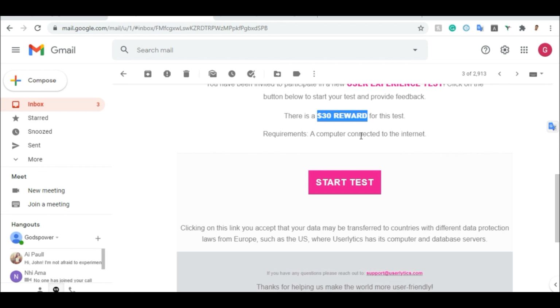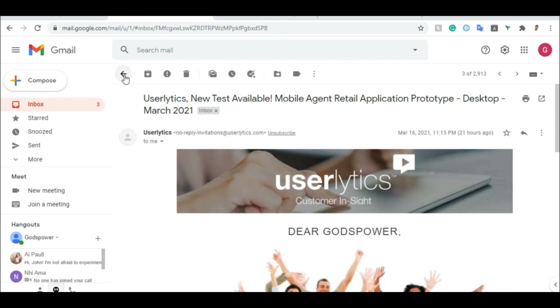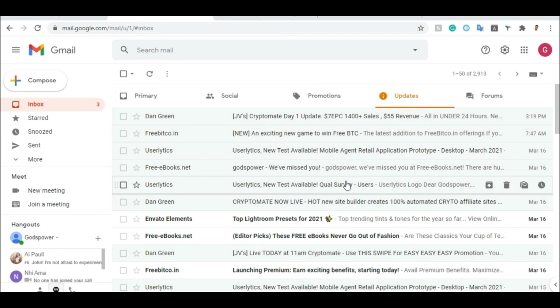So let me show you another email I received from them again. This is proof to tell you that they pay. So don't doubt this website. So to tell you that they pay, let me go to it again, and you see I think they sent me $10 here. So the same thing. See, Userlytics test available.